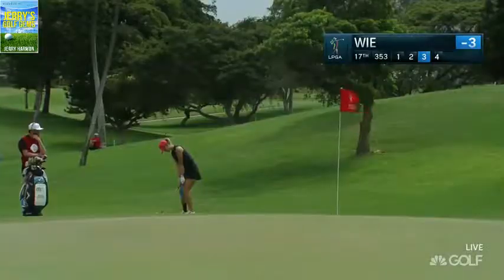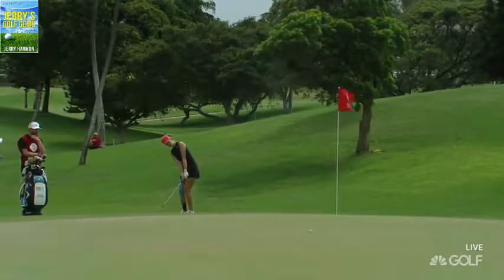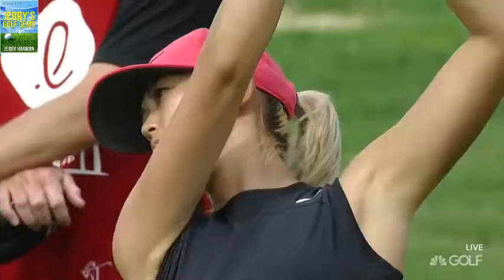Well, that's got some hit to it. I like the sound of the ball coming off her club better now. Michelle Wee's second shot came up short. Just a little bump and run here. And here is Michelle Wee on the 18th. And her second shot.